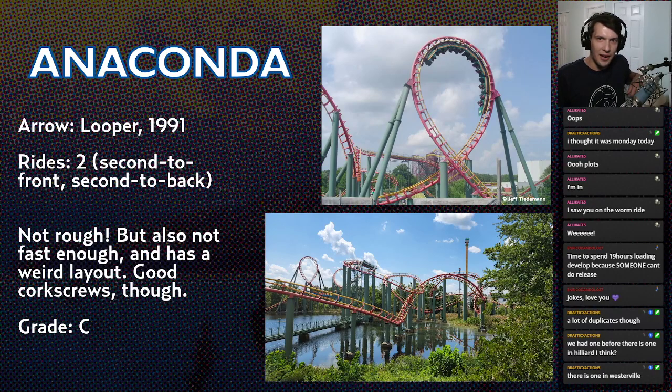All right, next on my list, Anaconda, the classic aero looper from '91. It's been a while since I've been on one of the big aero loopers. I think the only other real big one I've been on is Viper at Darien Lake. And this one's kind of comparable to that. You got some nice tall inversions, some corkscrews. It does the aero thing. And this one wasn't bad.